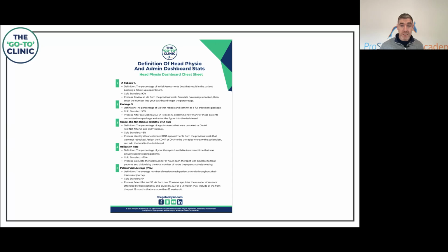Your utilization rate: how many hours could your therapist potentially treat this week, and then how many hours did they actually spend treating? For us, we give them an hour and a bit for in-service training every week and team meetings. So our therapist could potentially treat around 36 hours. We don't take out the blocks. If they block their diary for notes and stuff like that, that's still an hour they could have been treating.